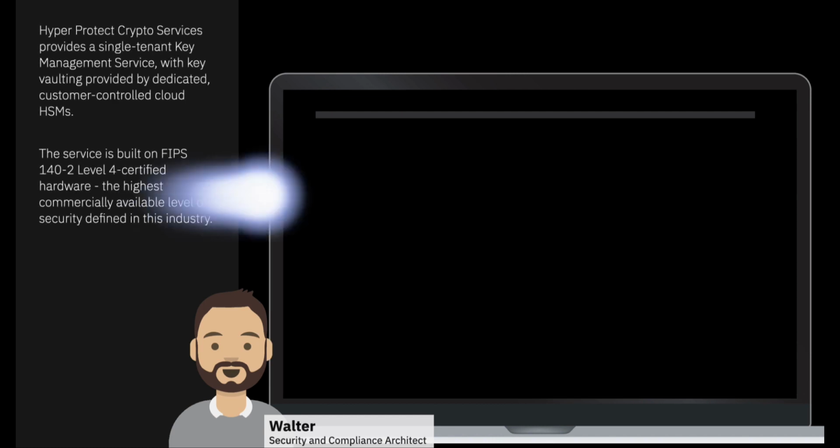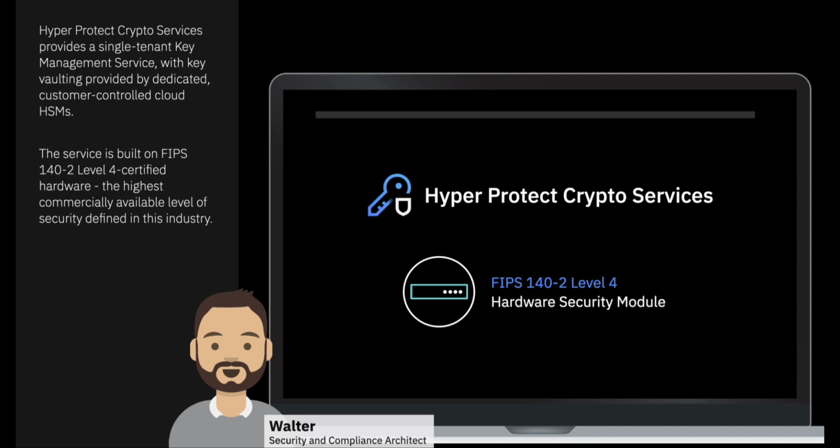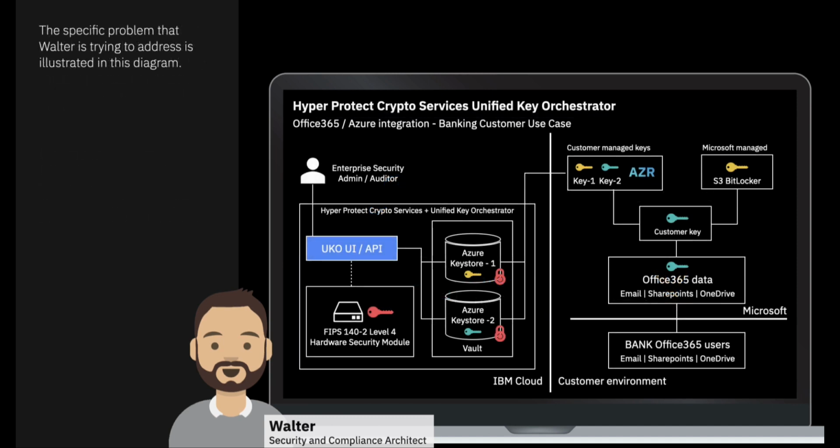HyperProtect Crypto Services provides a single-tenant key management service with key vaulting provided by dedicated, customer-controlled cloud HSMs. The service is built on FIPS 140-2 Level 4 certified hardware, the highest commercially available level of security defined in this industry. The specific problem that Walter is trying to address is illustrated in this diagram.